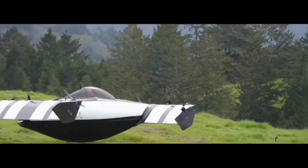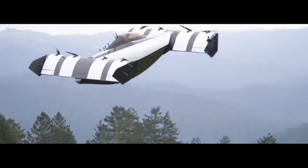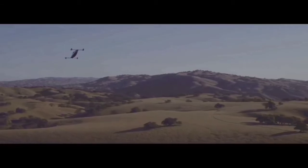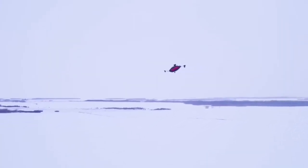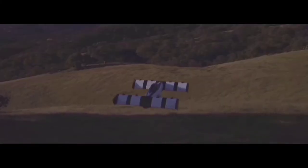Number 4 is Opener Blackfly. The Opener Blackfly is an American electric-powered VTOL personal air vehicle. The manufacturer claims that the design is the world's first ultralight fixed-wing, all-electric, vertical takeoff and landing aircraft. The aircraft is made from carbon fiber reinforced epoxy with all-electric battery-powered propulsion.